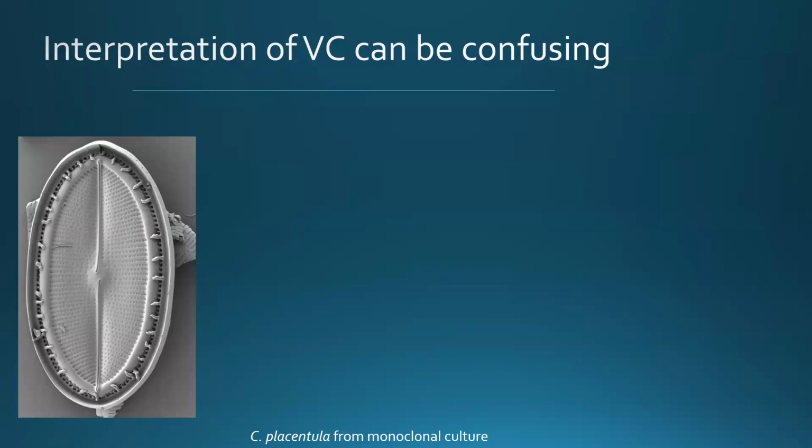The images here are coming from a monoclonal culture, which is sequenced from our studies in California. So we clearly see here that the raphe valve VC, valvocopula, is open, and it's attached in a very specific way. The fimbriae, in fact, you see that they're nicely fitting the hyaline rim.